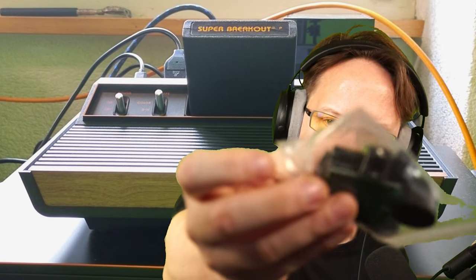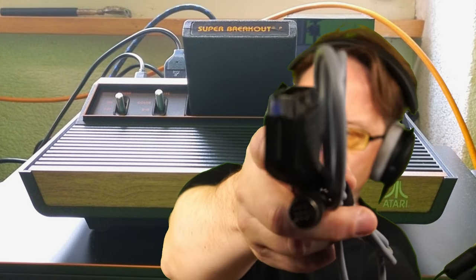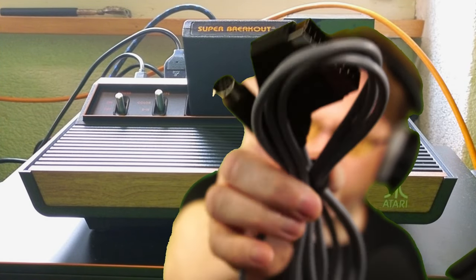Now we got this too, so you can modify the cable. No, actually, I think I bought this to modify the cable, but then I found a cable that should work, that was already modded, like this one here. But yeah, anyhow.